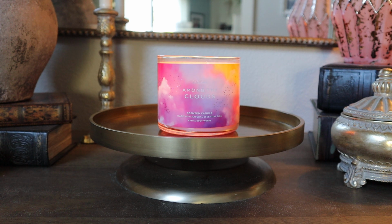But this one's definitely worth checking out, you guys. If you like those really sweet, girly, feminine type scents, this one is probably going to be right up your alley, especially if you like some berry notes for sure. But there is just that hint of a touch of floral for me and that little bit of muskiness as well. Again, overall, this scent profile, love it. Definitely want more. Let's talk about the burn.